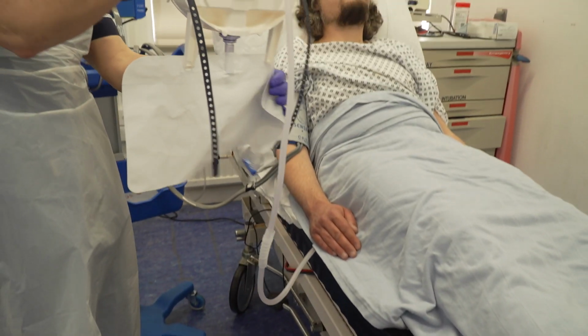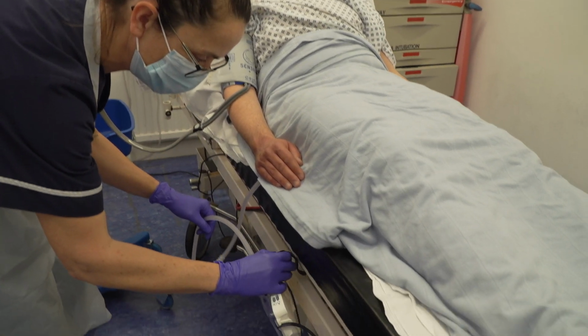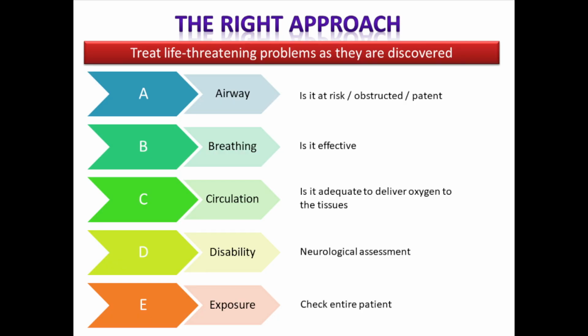Are the kidneys working properly and receiving adequate blood supply? We can find this out by checking the urine output. Is it adequate for the patient's weight? For example, over 0.5 ml per kilo per hour. Also in circulation, does the patient have a cannula and IV access? And if so, is any blood testing required that might help us with our diagnosis? The management of the majority of acute circulation issues is to deliver fluid resuscitation until circulation normalises, and this is usually in 500 ml boluses.